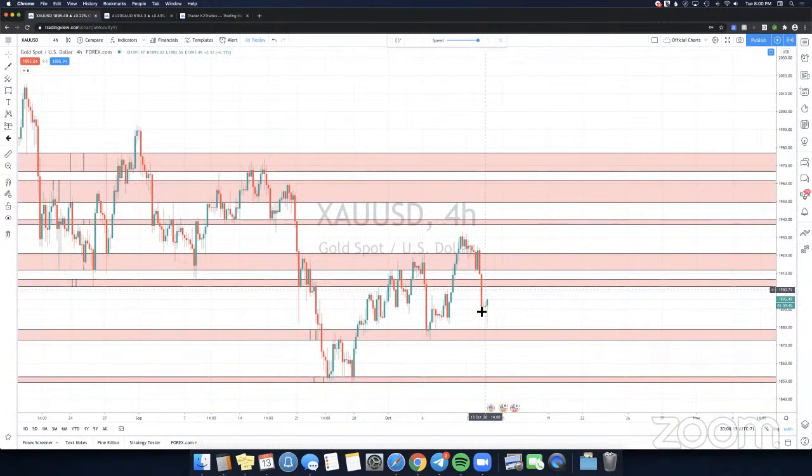So you can see right here, price was coming down and then it rejected off this point. However, it looks like it might continue to come down, depending on how the news is tomorrow, because you do have US news, which is going to affect gold directly.